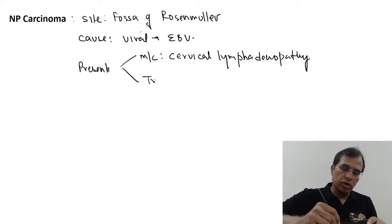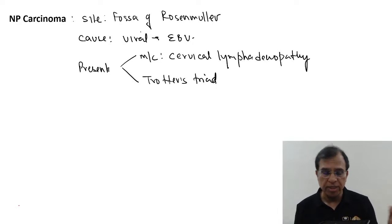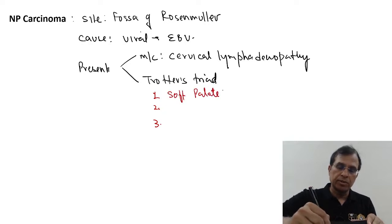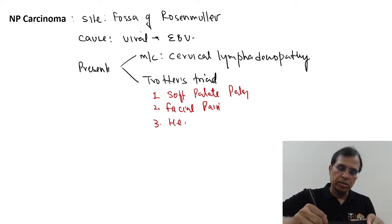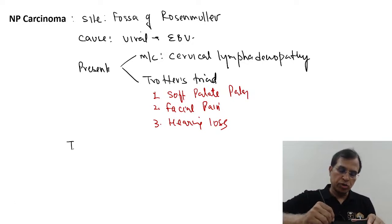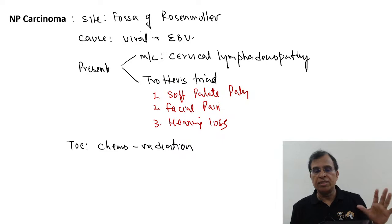Okay, and there is a triad called Trotter's triad. Now, for Trotter's triad, they ask you two questions. A, in which disease can you see Trotter's triad? Nasopharyngeal carcinoma, obviously. And why is the name triad? Because there are three features and they ask you which are these three features. You must know because they are very popular. One of them is soft palate palsy, facial pain, and hearing loss. So when these three are together, it's called Trotter's triad. And treatment of choice is your last question: chemoradiation, chemotherapy plus radiotherapy. So only 5 points: the site, the virus, the main presentations, what about Trotter's triad, and the treatment of choice.